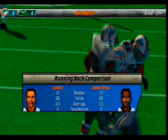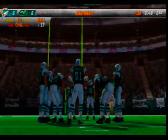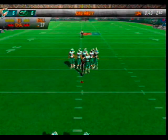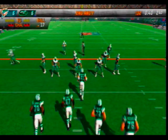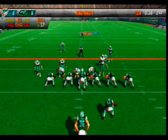One thing these guys don't want to do is give up in the running game, because if they do that, they become one-dimensional, and that plays right into the defense's hands. Ball on their own 17-yard line. Miami comes out in a 4-3.